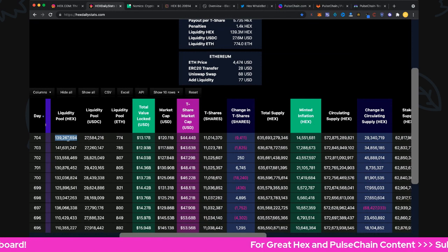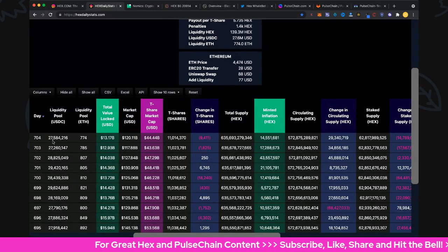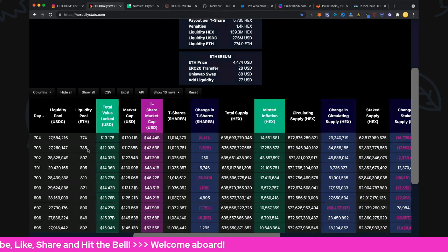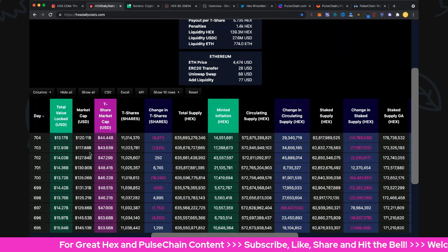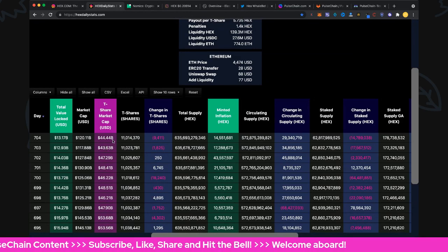So pretty cool. And liquidity pool, USDC at 27.5 million US dollars, up from yesterday, of course, and pooled ETH is down actually slightly, 774. A bit more things going on with this one, maybe liquidity providers as well. Total value locked 13.17 billion, up from yesterday, and increased on the price. So that's always good to see up figures, isn't it? And market cap 120 billion, and that's up from 117, 118 yesterday. T-share market cap 44.4 billion.